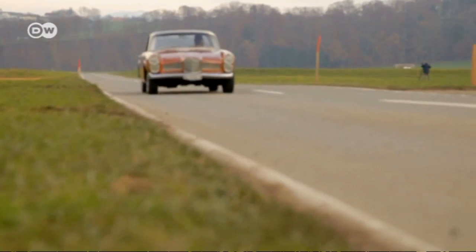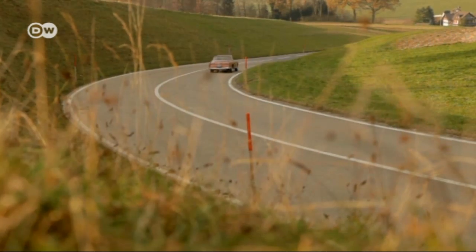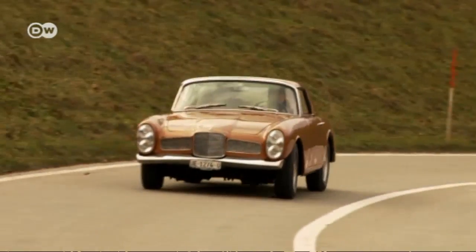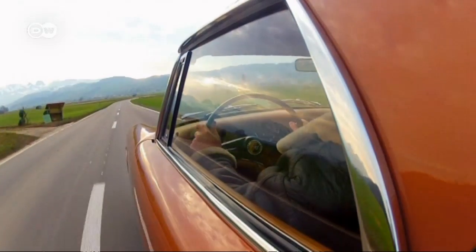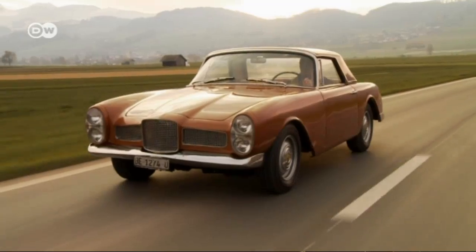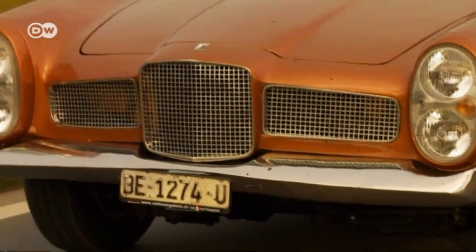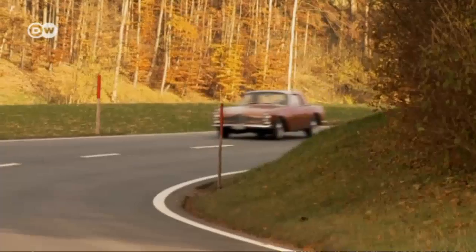1959 saw the launch of a new little Facel called the Facellia. The two-seater sports car was unveiled to the public at the Paris Motor Show. The Facellia went down well among well-heeled car drivers, with 1,000 units ordered before the year was out. Being seen behind the wheel of a Facel was very much en vogue.